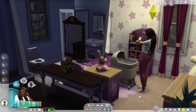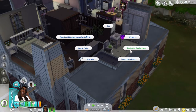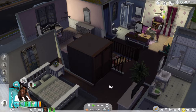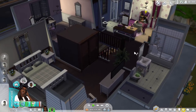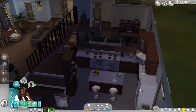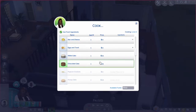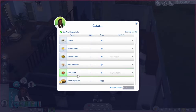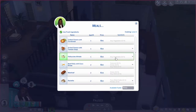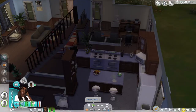So she's bottle feeding. We're gonna clean up a little. I think I saw a toilet that was dirty. Clean up a little. And then let's cook, because we're gonna get really busy soon, because we're soon gonna have 2 kids instead of 1. See, that's why I bought this thing, because there's some recipes that aren't unlocked yet. Make some chicken rotis. So at least we got 2 options.